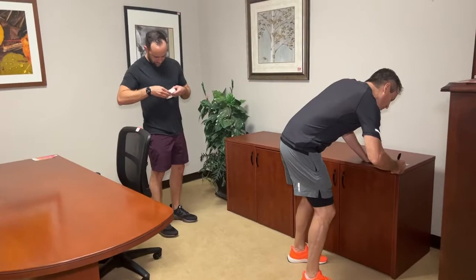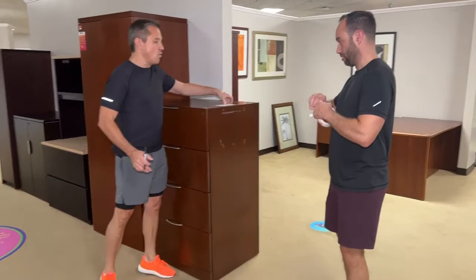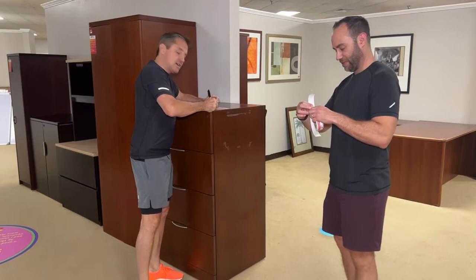Are y'all ready for this? Okay, so $399 for this four-door lateral. Not anymore. It's now $199. Thank you. Oh, boy. Oh, my gosh, everyone. $199. Everybody. Moving on. This is $79. We marked it down yesterday or the day before. Yeah. It's now $49. Okay? $49 for that wardrobe right there?